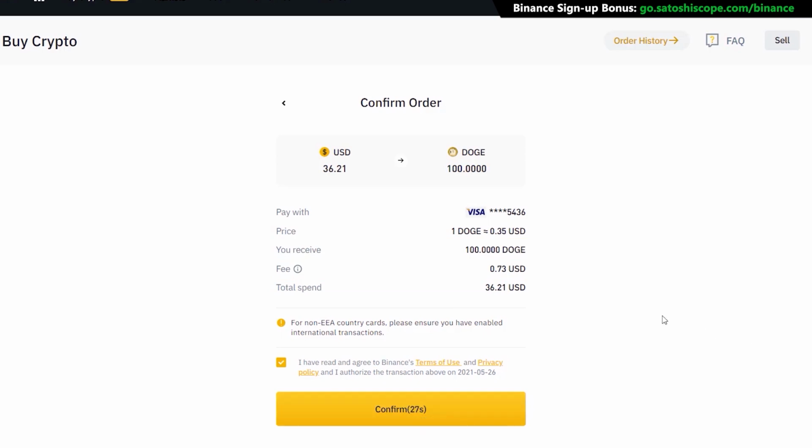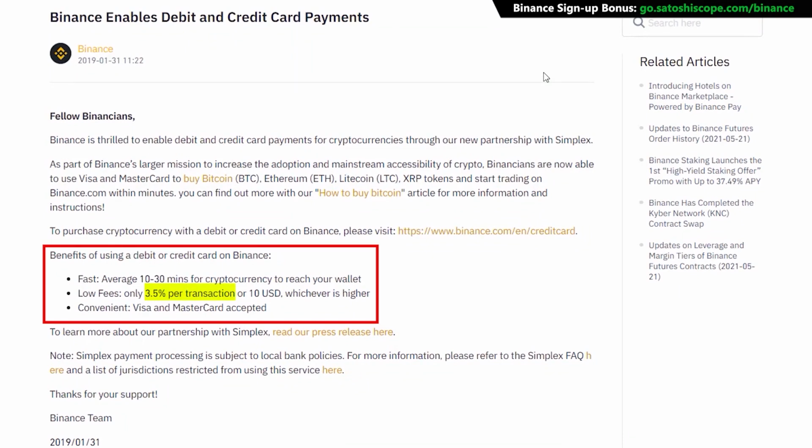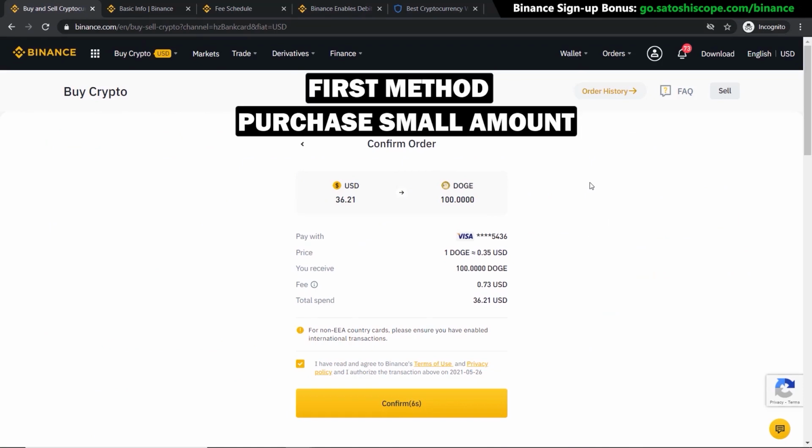But as you can see here, the fees are quite high, right? 73 cents is 2% on this whole purchase. And it can go up as high as 3.5% per transaction using your debit or credit card. Now, if you're only purchasing a few $100s worth of crypto or Dogecoin, then it's not a big deal, as it's only going to be a few dollars difference in fees.